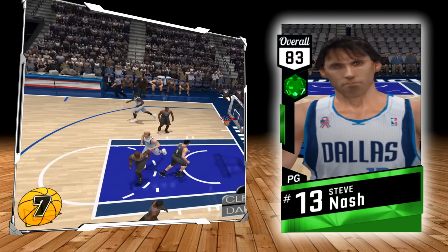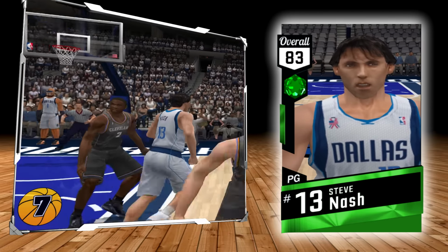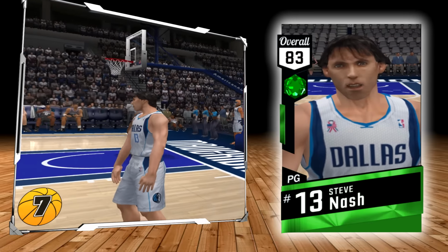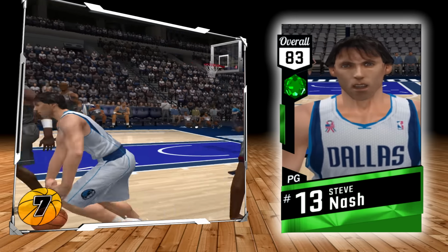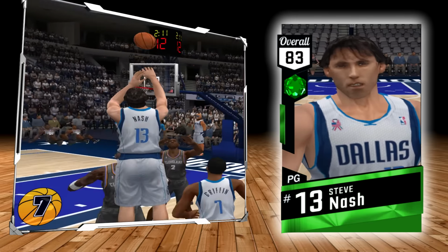Launches from beyond the arc. Tickles the twine. Nash is such a double threat. He can use that crossover to take the ball to the rim or pull up on you just like he does here. Rod, how long's that move been around? Bobby, the crossover move has been around since the late 60s.